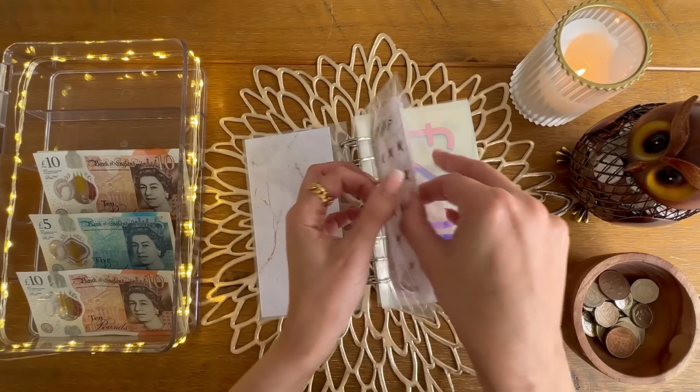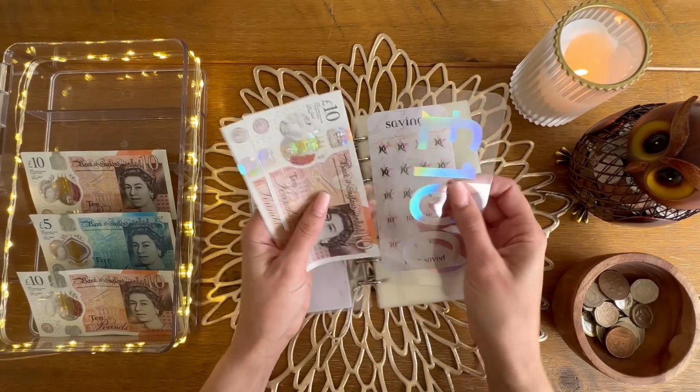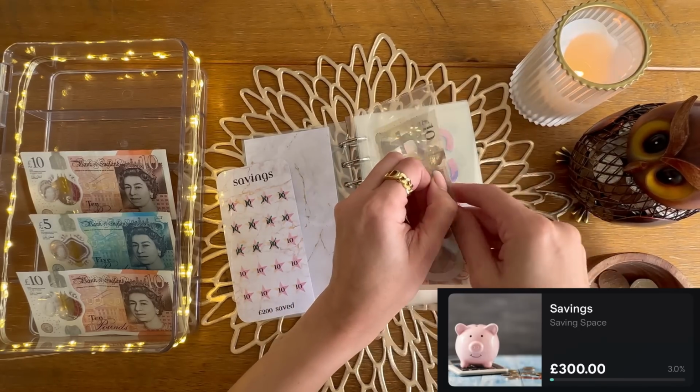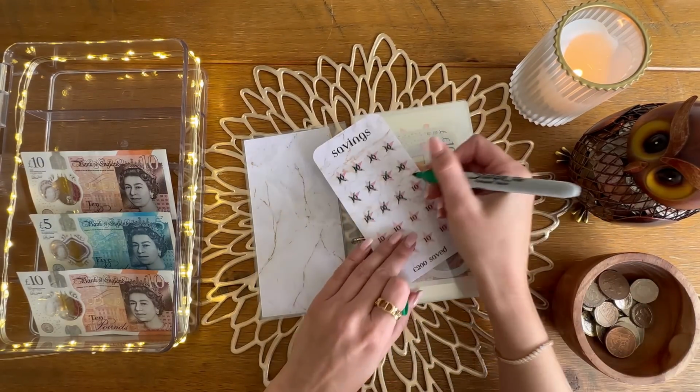Right, today I'm going to be adding 10. So it now has 100 in the bank and then 120. We've already got 200, so we've got 300 in the bank altogether, and then an extra 20. So I can cross off one of these.